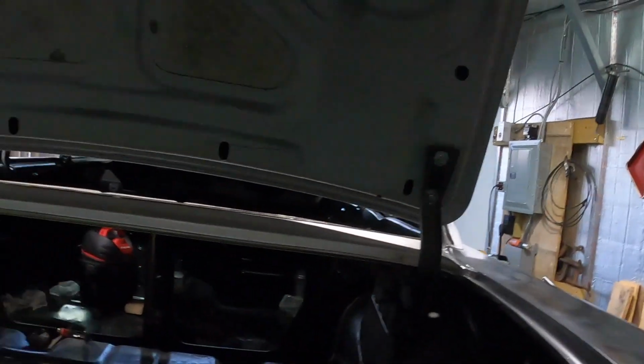I guess I should scrub at them with the wire brush, get them cleaned up. And then we'll throw a little coat of something on them so they don't rust. But yeah, it's all welded in. It come out pretty good.